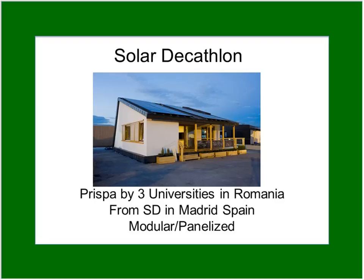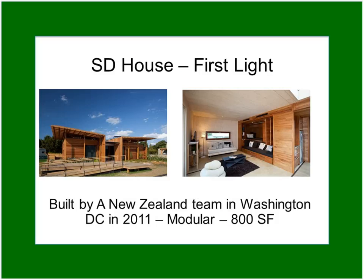All of these houses have to meet a certain standard for size, and they all are judged on 10 different categories, which include appearance, energy efficiency, marketability, and so forth. And I'm going to show you some other ones that were done here.